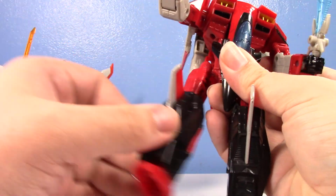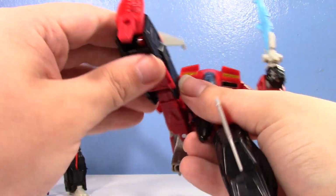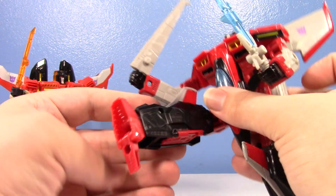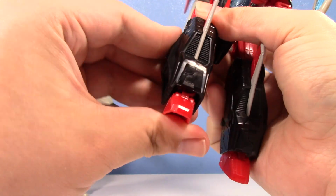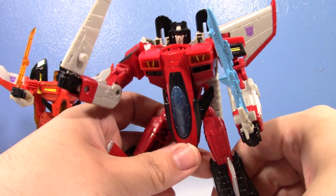Thigh swivel, universal hips, nice knee bend. It doesn't go in as tight because he actually does have covers now for the legs, which I appreciate, and those help make the jet mode so much more solid. Then he does have a little tilt right there, and then he's got a hinge down. So, yeah, very nice articulation on the new Armada Starscream.